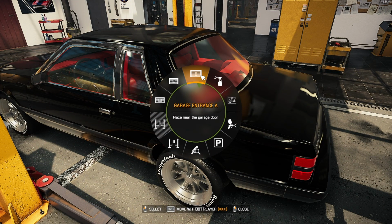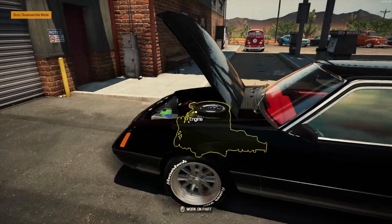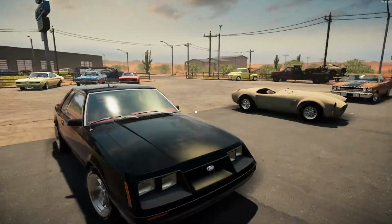All right, now since you're out front here, now it's time for you guys to shine. Let me know what you think. Is this bad boy a save or a sell? Let me know in the comment section down below.